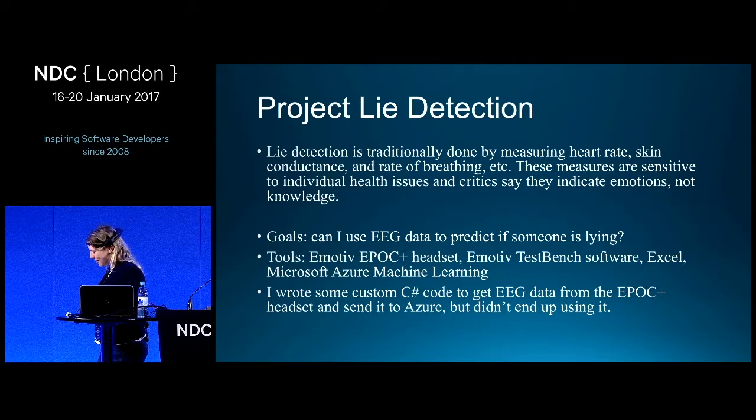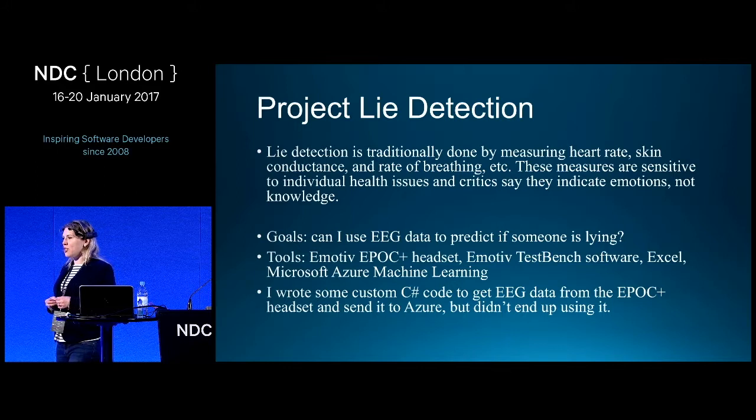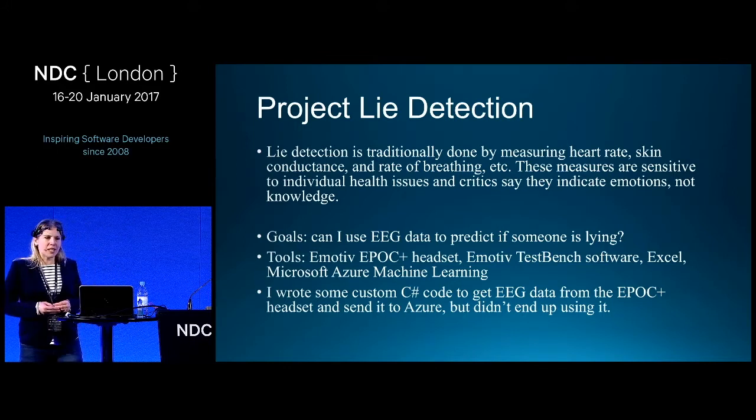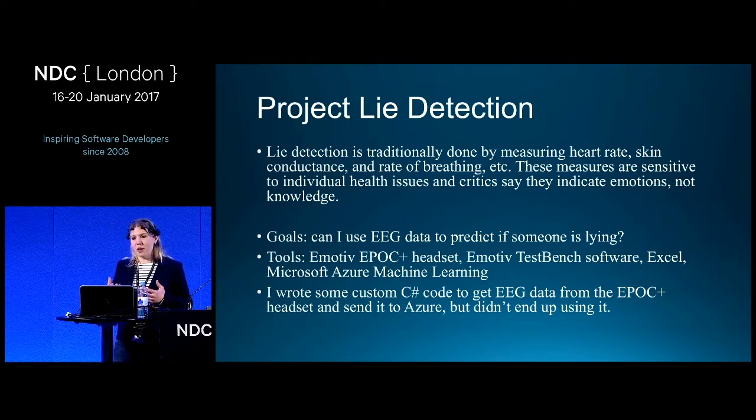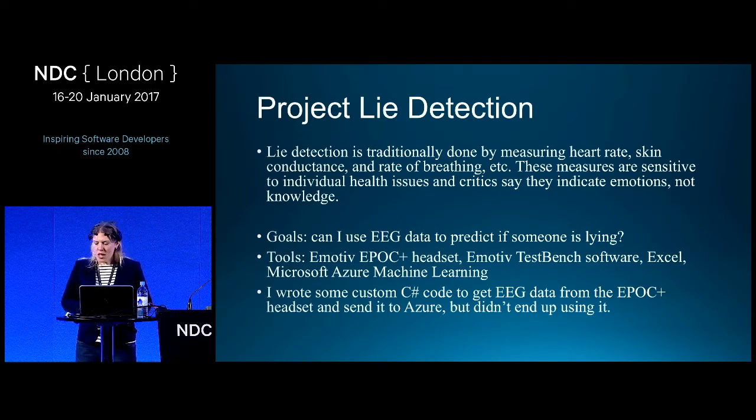And so here's how I got started with all of this. I started thinking about polygraphs. If you've done any reading on the topic, there's a lot of critics of the typical methods of doing polygraphs. A lot of times they say that they're based on how emotional someone is rather than whether they're truly innocent or guilty or telling the truth or lying.